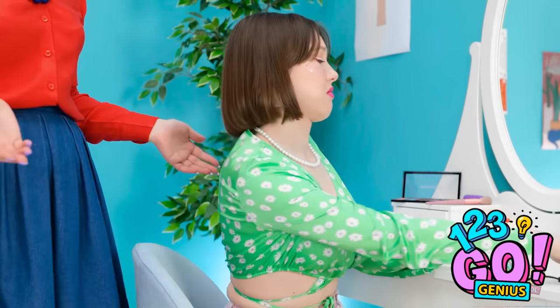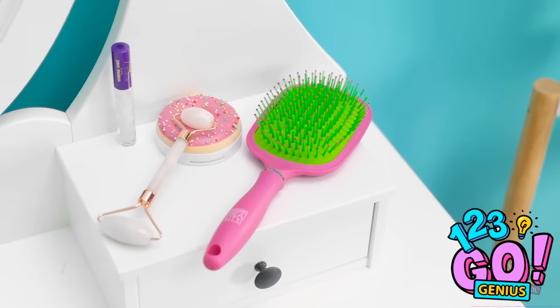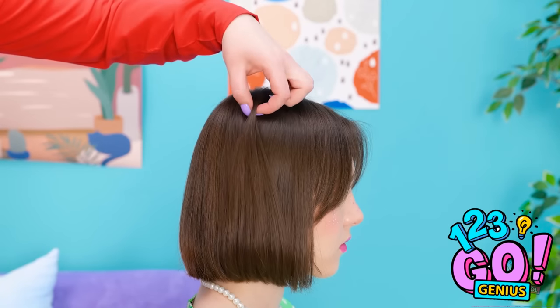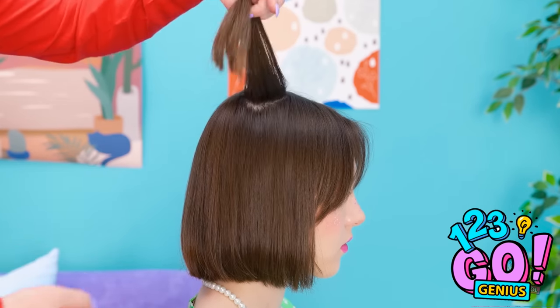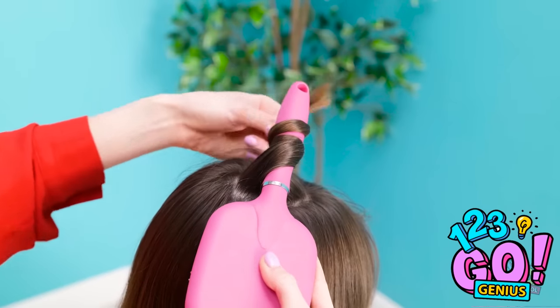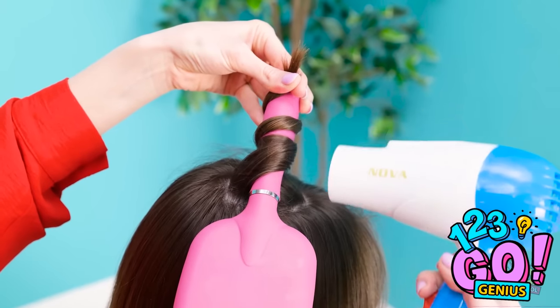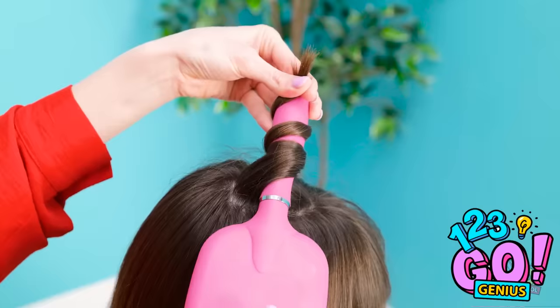Is everything okay, honey? What's wrong, dear? My curlers aren't working. Look! Maybe I can fix this. I just need this hairbrush. Mom, I want curls. First, I'll take some of your hair. Then wrap it around the hairbrush. We'll wrap it nice and tight. We need some heat so we can use the hairdryer. Then, let the hair fall down.